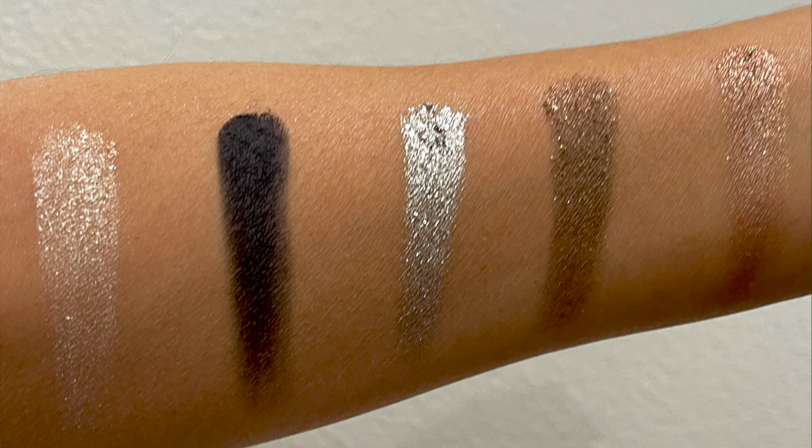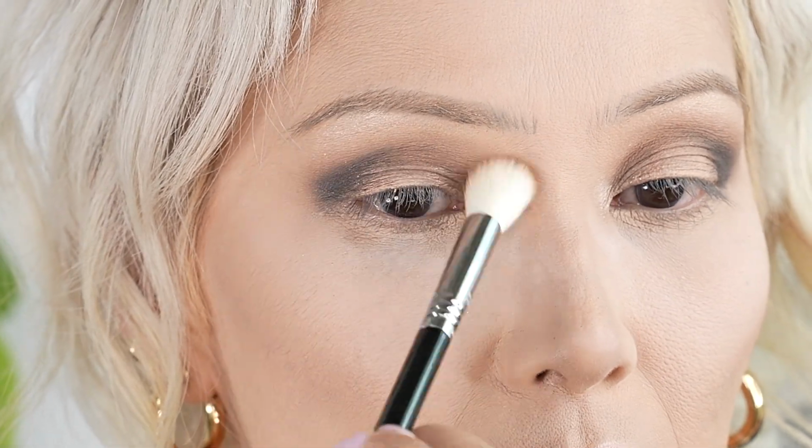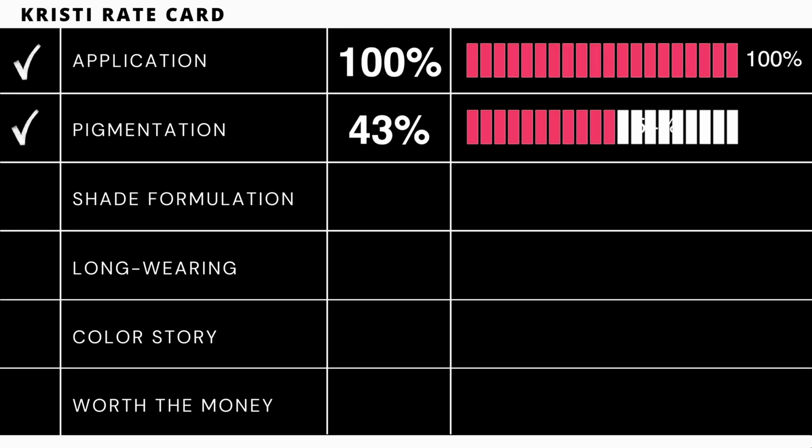Pigmentation, I mean, it just goes beyond with pigmentation in Pat McGrath in these shades. So creamy, so beautiful, so perfect for mature skin. My gosh, almost 45, and let me tell you, this glided on like a dream. So pigmentation, 100%. Shade formulation, I mean, just incredible.